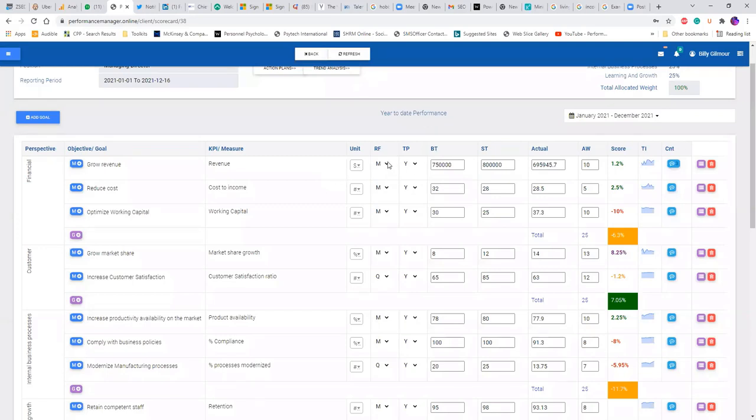Then the reporting frequency. How often do we track this performance indicator? It's monthly. You can change it to whatever, quarterly, monthly, half yearly. It's all up to you. Because once you have changed that to quarterly, or to any reporting frequency, it affects how your information is going to be divided for purposes of trending or reporting.